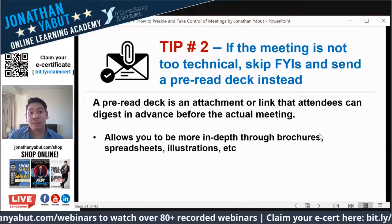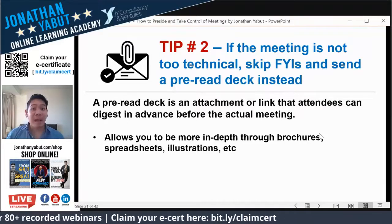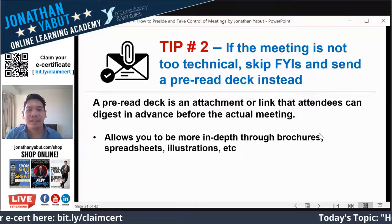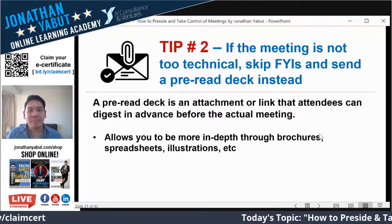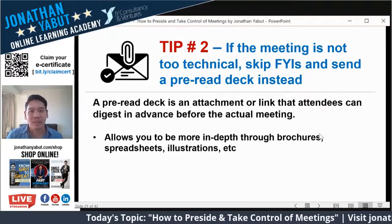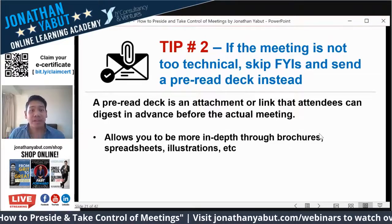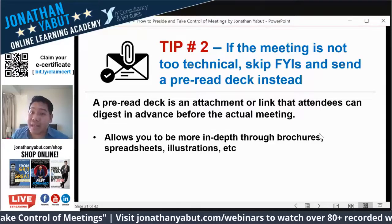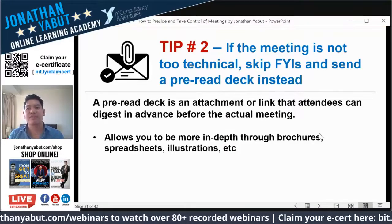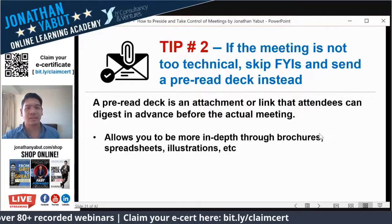What I like about pre-read decks, number one, instead of putting them into slides, which can set you back with a lot of time, don't make those slides. Send them what you already have. If you have a brochure, a PDF, a website of your company's products, send that to them. Make them read it. Make them digest it. And by the way, when you're sending a pre-read deck, don't send it a day before because that's just rude. Send them a week before, 3 days before, 4 days before, so that they know they are given enough time to digest the document.